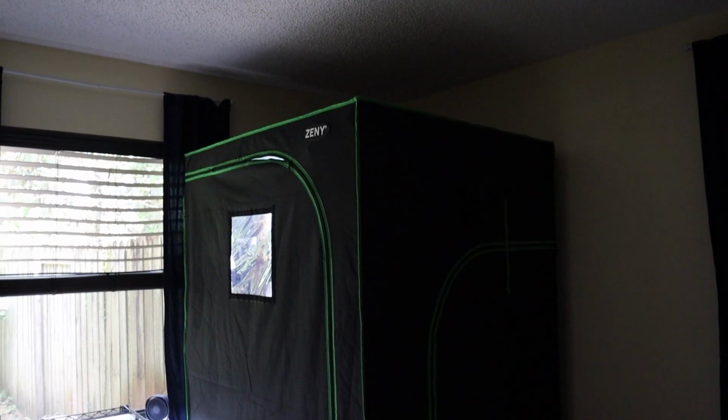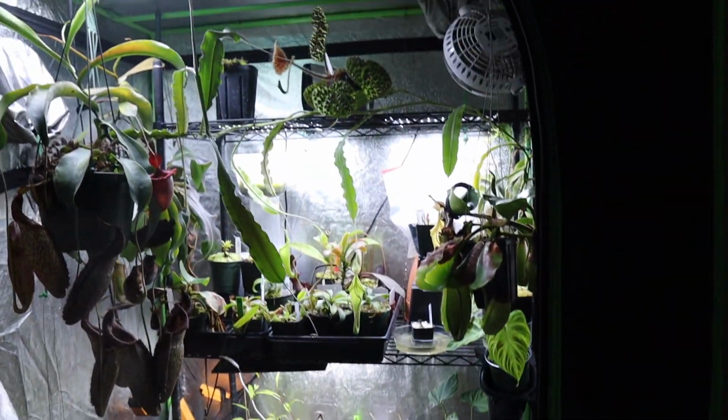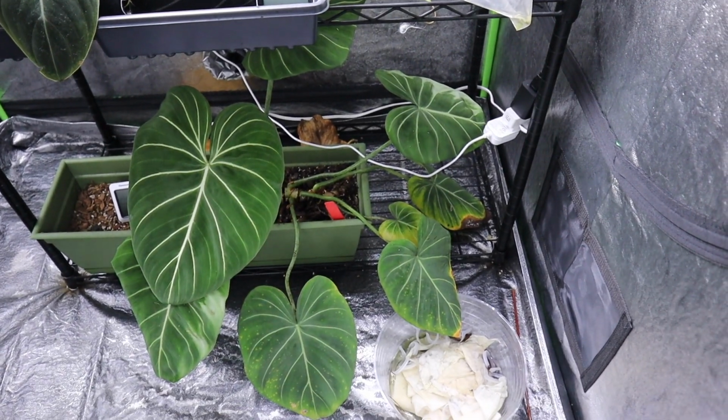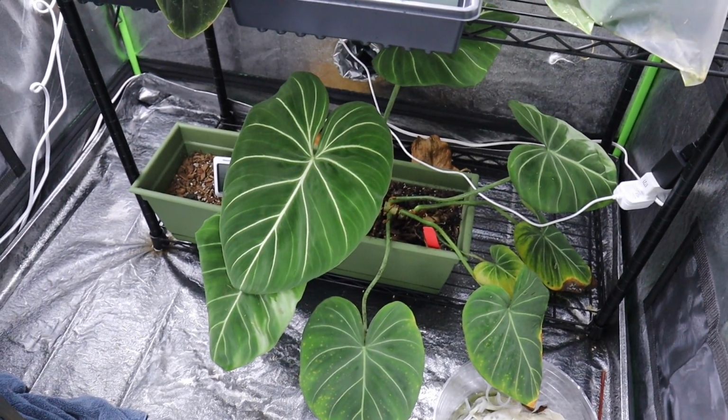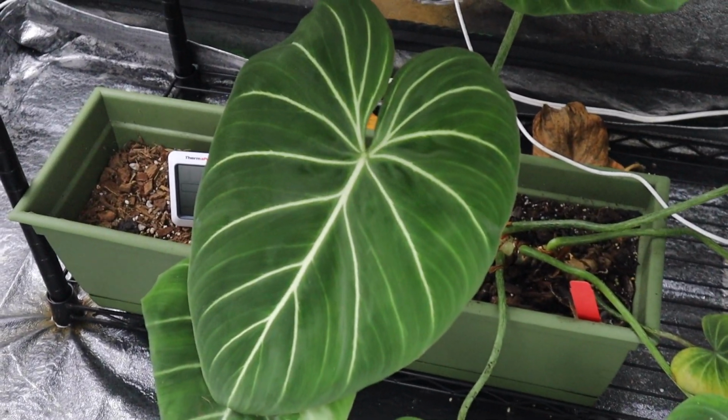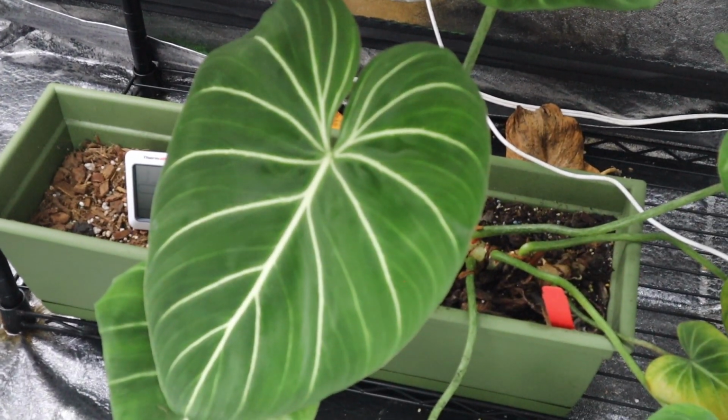Well, I went ahead and actually moved her into Austin's grow tent, and she put out a beautiful new leaf, completely unbleached. As you can see, it is untouched. I think the extra added humidity in his grow tent really just ensured that this leaf unfurled beautifully.